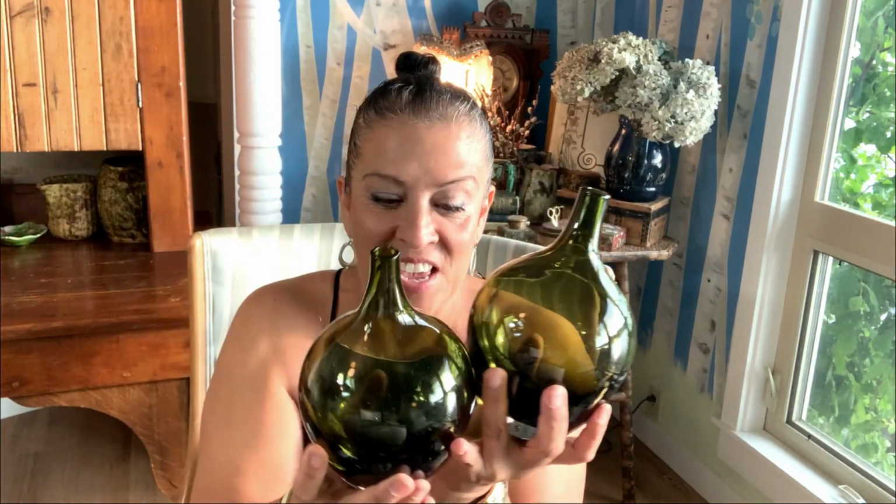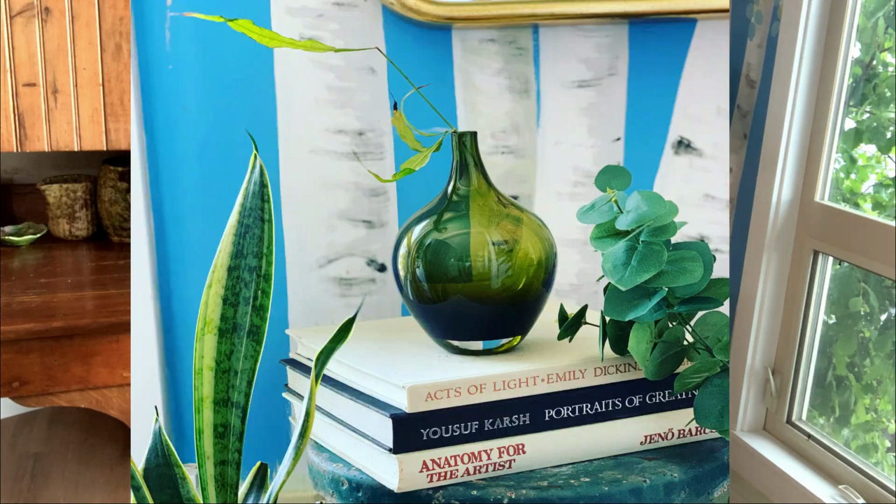Are these not stunning? Look how beautiful these are. They're heavy. They have heavy bases, with just that little thin top, but these are very on trend right now. I love this green color. I think it would look so pretty with just a stem coming out of it, a twig of something of some sort, but they are so pretty.